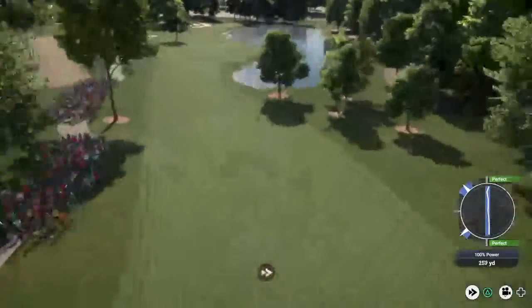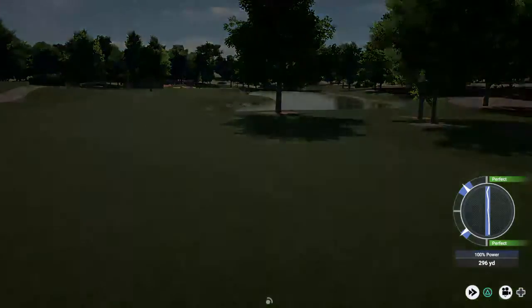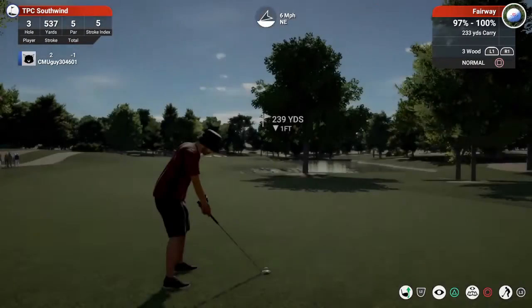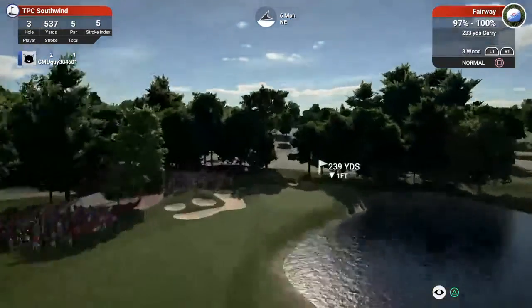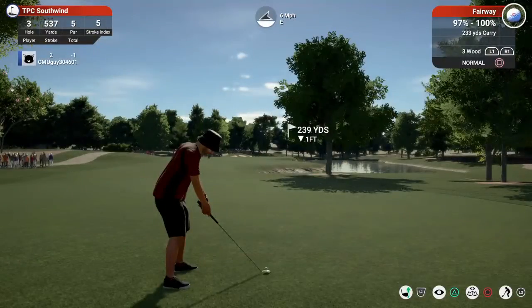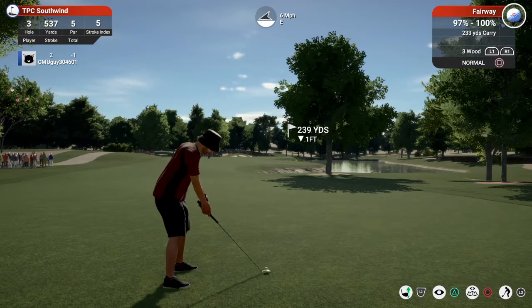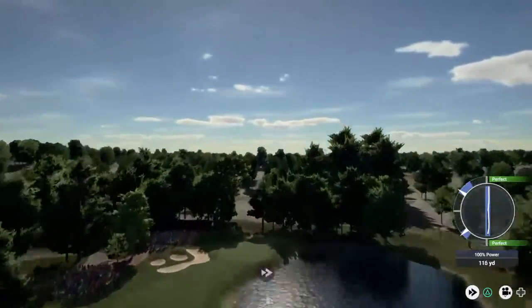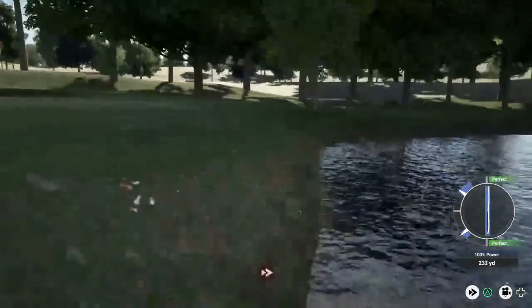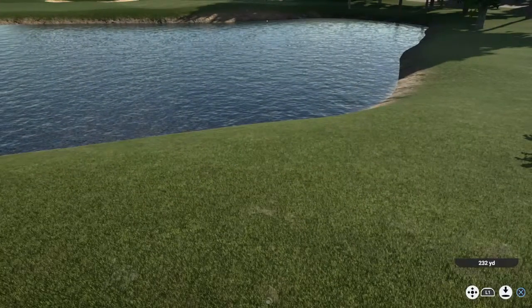Well, so far so good for this one. From 240 yards away. And here's the 3-wood. And on this shot, he's ended up in the water. He's going to have to re-hit or take a drop.